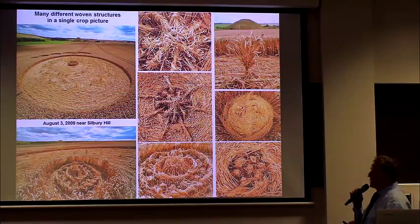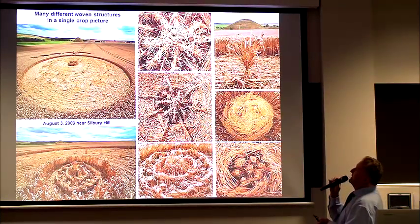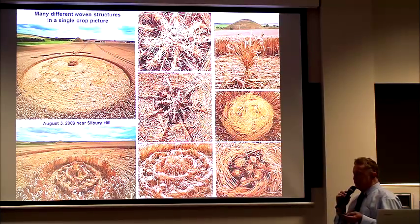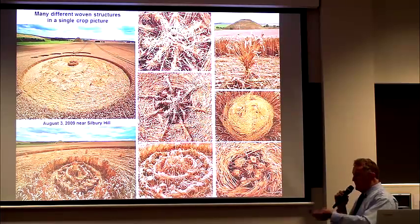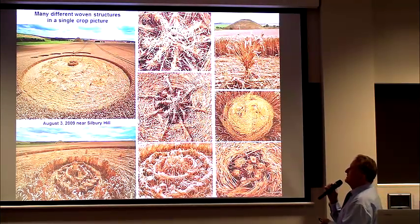And here's some. I walked into this one at Silbury Hill in daylight, 2009, August 3rd. I'd just come from Australia with my wife. I was at the pub with my friend Catherine, we were drinking a beer, she was having a tea. Come on, there's a new one. So we rushed out, bribed the farmer to get in, about 100 pounds. Get over there, and this amazing thing awaited us.